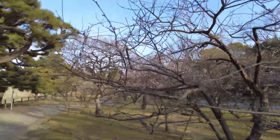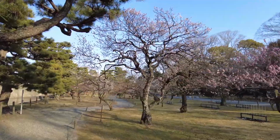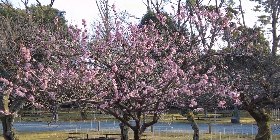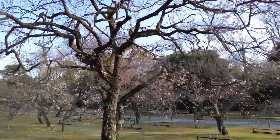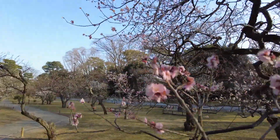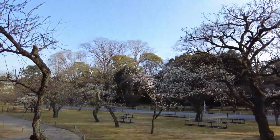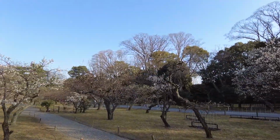So yeah, if you come here, they have two different types of tickets. You can get one ticket to enter the castle, or you can get a ticket like what we got, where it's cheaper and you just come to visit the gardens. It's very peaceful here. It's really peaceful. Of course, the fact that you have to pay might kind of filter out a lot of people. I think it was about $6.20 for one adult. I think it's cheaper for high school, junior high school students.